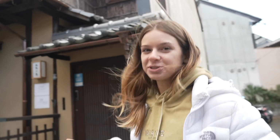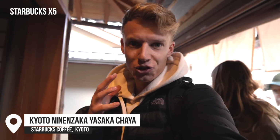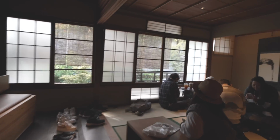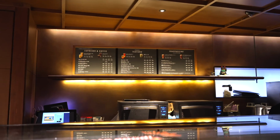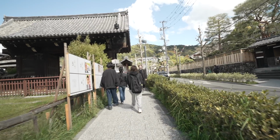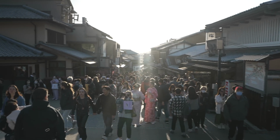If you didn't know, Kyoto is the cultural hub of Japan, and it actually used to be the capital city for over 1,000 years. And we are heading to a Starbucks, but this isn't just any Starbucks. It's a very special Starbucks here in Japan. I think it's called a Tatami. It's the first Tatami Starbucks. So here we go, into a Starbucks. So we had a look around that Starbucks. It is so busy, we were never ever going to get a seat unless we came super early. And so overcrowded.